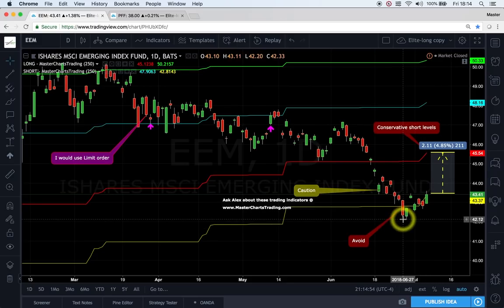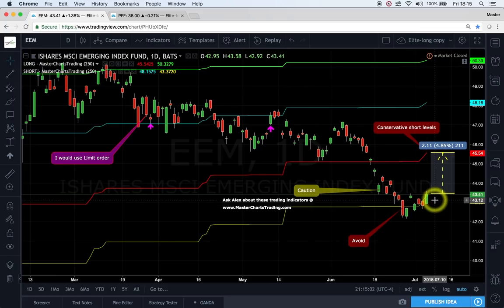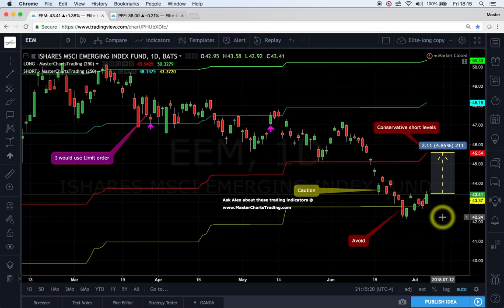So to me this looks like a bearish break for emerging markets that happened in late June of this year. We will most likely get a bounce, and I'm expecting a bounce to around 45 bucks, possibly 46 bucks, but I wouldn't expect it to continue. In fact, I would consider shorting it there if you have the means and the knowledge to do that.